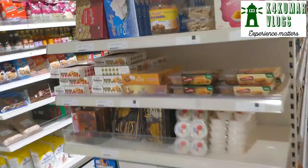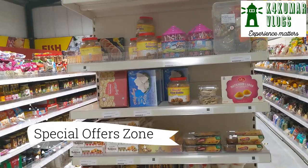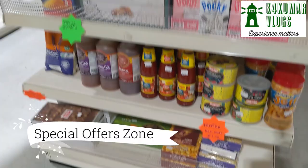When you enter into the shop, you can easily find it near the tool section. If you want to know what the special items and special offers are going on in the Bombay Bazaar, you can find all of them listed out right on the front shelf, in front of the shop.